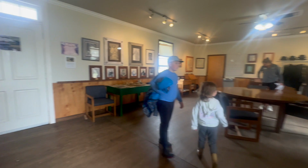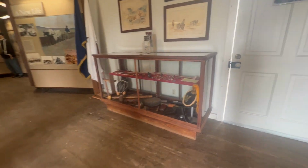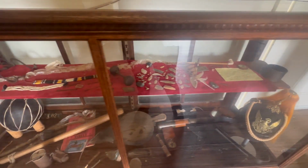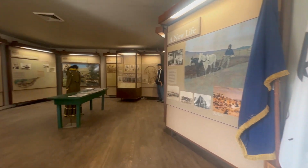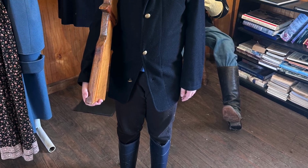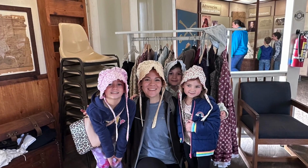So this little building was actually the first building that we came to when we drove up, but we visited it last. But it has a lot more history about the grounds, about the fort. They've got more artifacts, a lot of stuff about the Native Americans in the area. And they have Indian stuff. There's some arrowheads in that box that we just saw. And also they let you try out some clothes. I tried out some. The girls tried out some. Yeah.